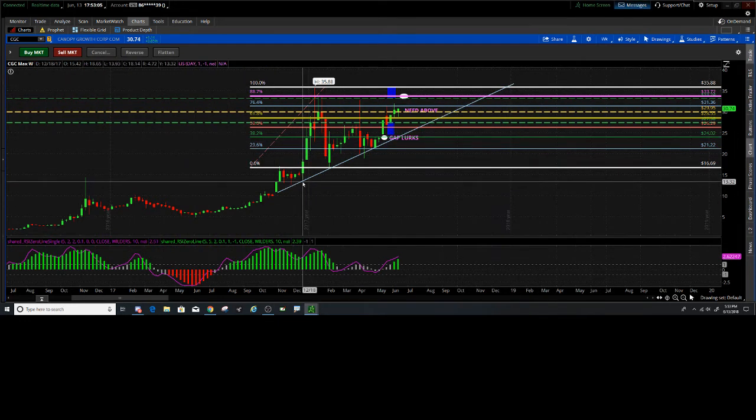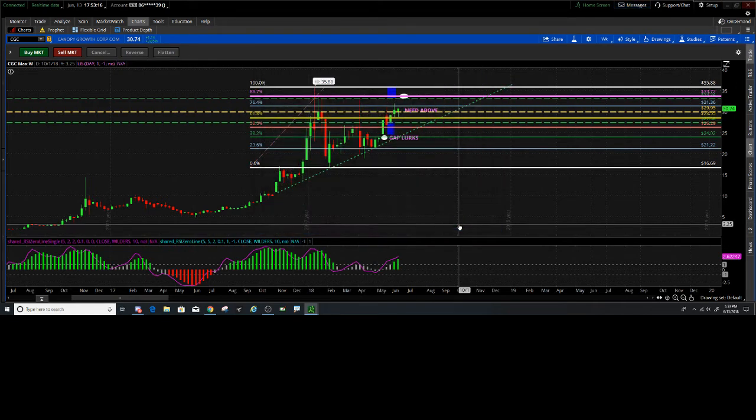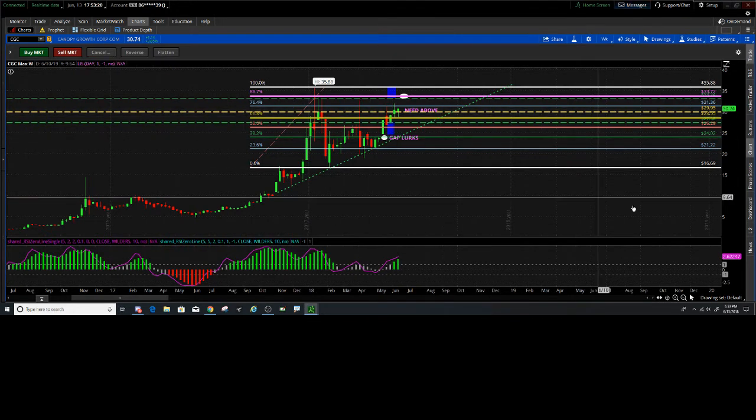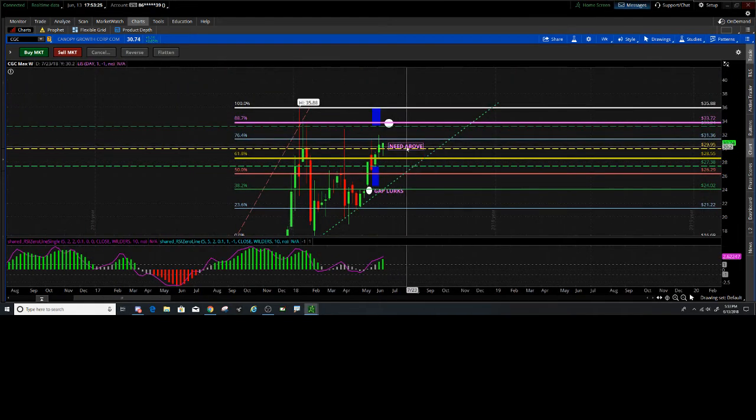Let's go ahead and mark this up real quick. I'm going to make this green. Anytime trend is up, I'm going to make it green from now on. Just like that. Now, if you look here, we're holding the 61.8 before on a smaller candle. See this blue box here? This was a zone on a 4-hour. Price came back, tested that zone, and picked up like it was supposed to. So that's amazing.